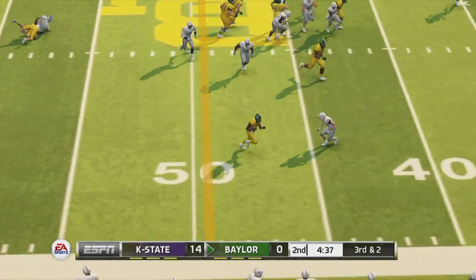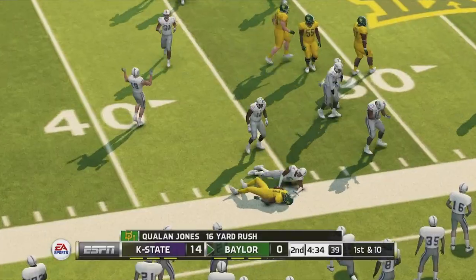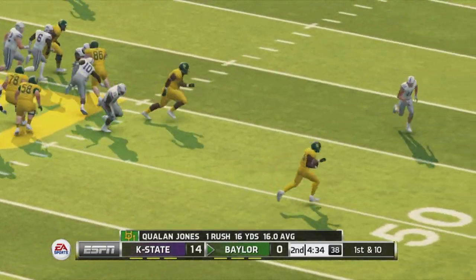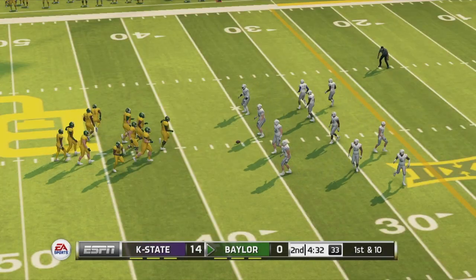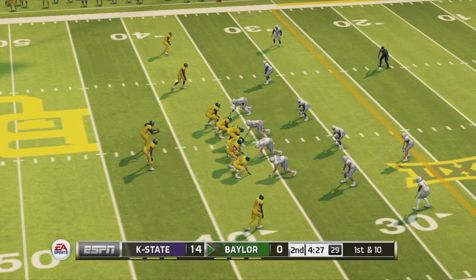Green 9. Pitches it. He's got the corner. Gains his way to the 36-yard line. That's good for a gain of 16 yards. That's good enough for another first down. Number 11 comes from the 36-yard line. Backup quarterback into the game now to call the signals.